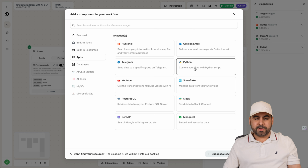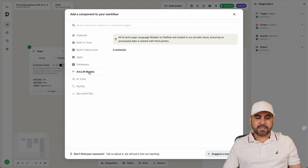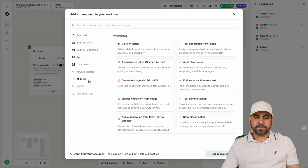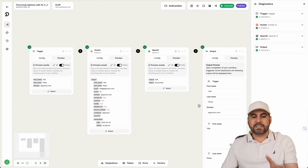You can also use Python, which is, I think, a really good option, okay? Then you got your databases. So these are the available ones. The AI models. So as I mentioned before, you don't have to implement all of these. These are already ready to be used, okay? Then you got your AI tools. Here we go. These are the ones available. MySQL and Microsoft SQL, okay? So those are the automations that you can work with.